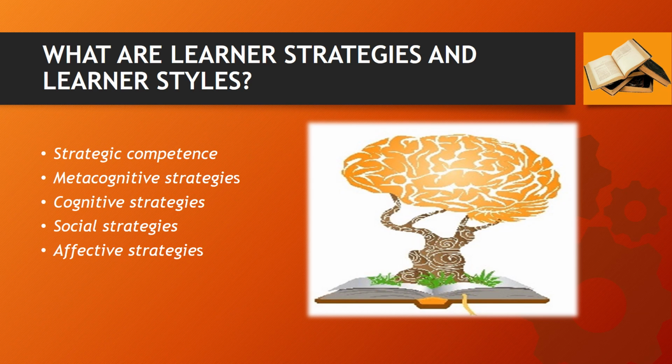The first one is strategic competence. Strategic competence is the information, structures, and work in memory and long-term memory associated with the brain's information processing system. The strategies are thoughts or behaviors used by learners to regulate their SFL learning or their use. The second one, metacognitive strategies, mentally regulate actions or behaviors such as planning or monitoring the SFL use.